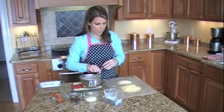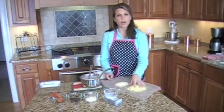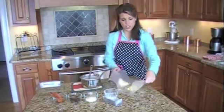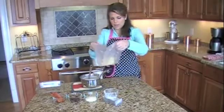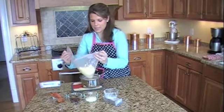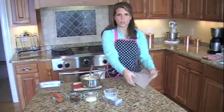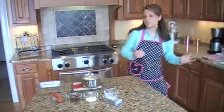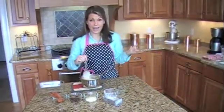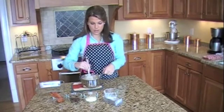Okay, now that that's melting up, I've got a cup of sharp white cheddar and a fourth of a cup of freshly grated Parmesan cheese. And I'm gonna put this right in there. So good. And what's great about this too is you can use any kind of cheese you want. I like sharp white cheddar. I just like the flavor. And then of course Parmesan.